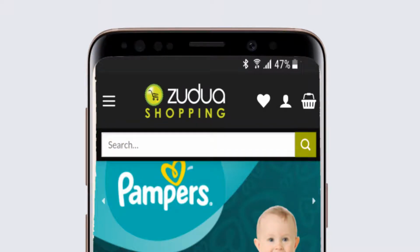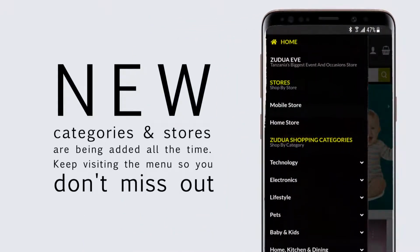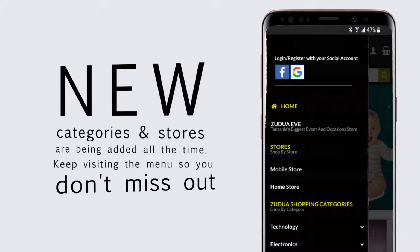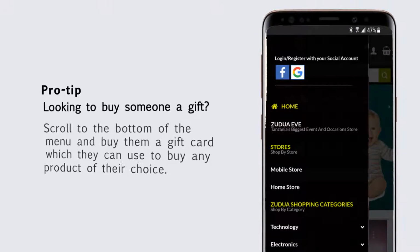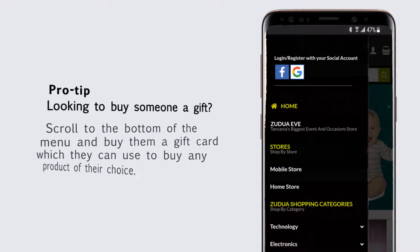Let's see what kind of products we can shop on Zudua. To browse the different stores and categories, you can click this button, and it opens the menu. You can scroll through the menu by swiping your finger up and down. Let's say you are looking for something for your home. You can either click here to browse by a specific category, or go to the home store where you can view products from multiple categories curated for your home, just like in a superstore.